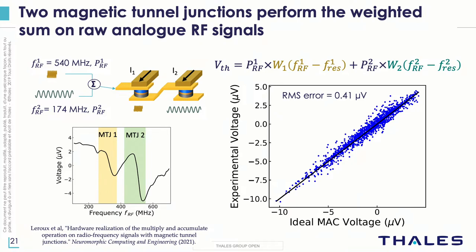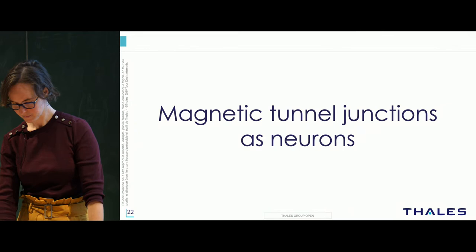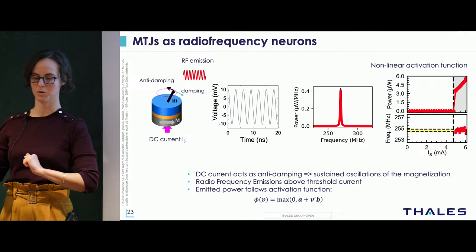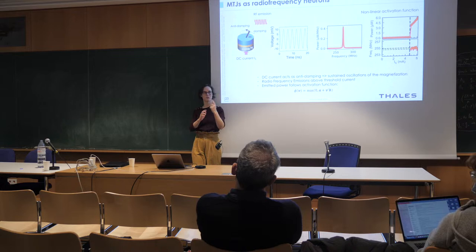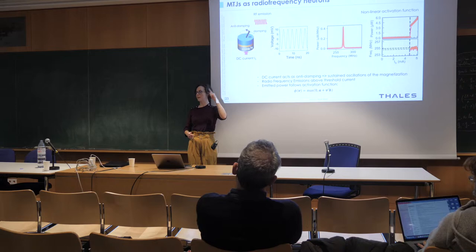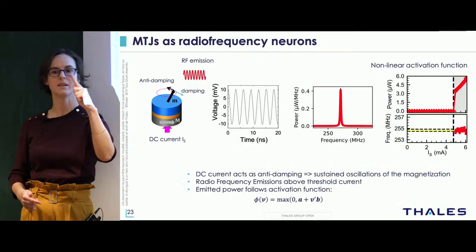And so you need neurons that match to this. Okay? So our neurons are the same devices, but you use them in the reverse mode. So this time, you send a DC current. And actually what happens is that this can induce self-sustained oscillation of a magnetization. So one way to see it is that if your magnetization is precessing, you have damping, right? So it will slowly go back to its steady state.